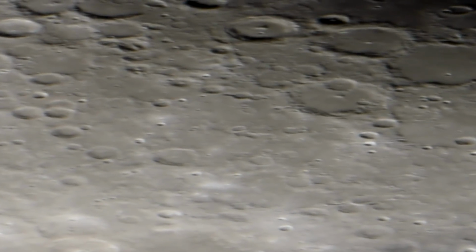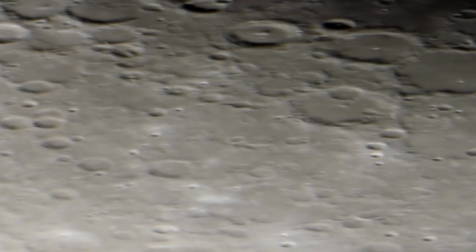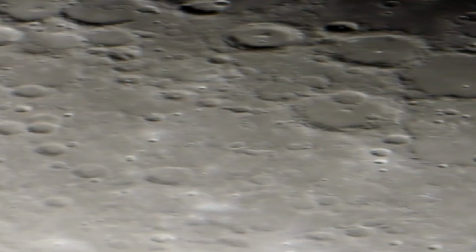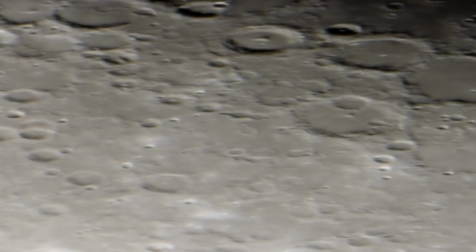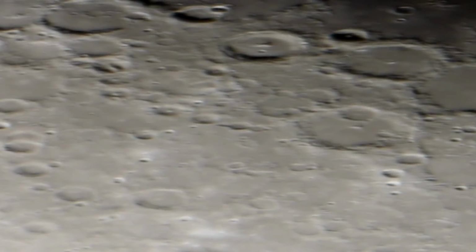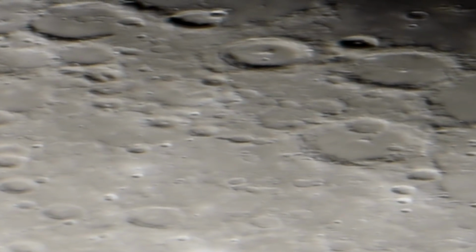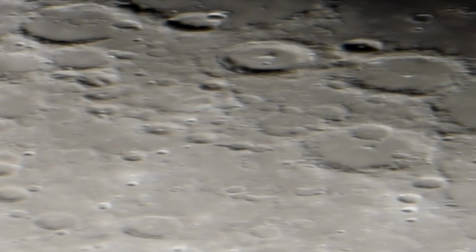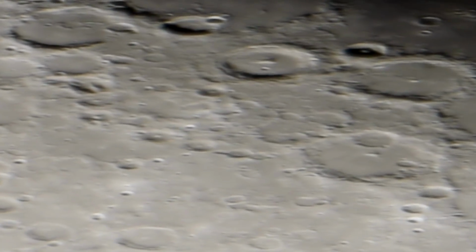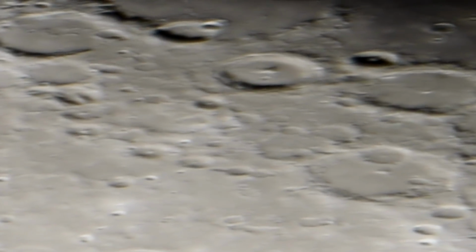Now we're going to see Rupes Recta. It means straight cliff in Latin. Why? Because it's one of the straightest objects on the surface. Well, that's what they're trying to tell us. There are many straight objects on the surface. But nonetheless, the straight wall, that's what it's called. It's known as the straight wall. Rupes Recta is the real term.